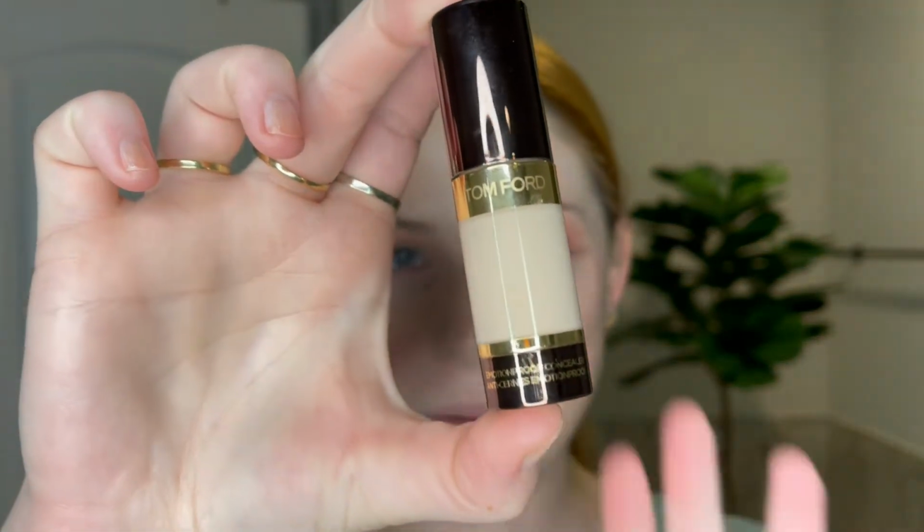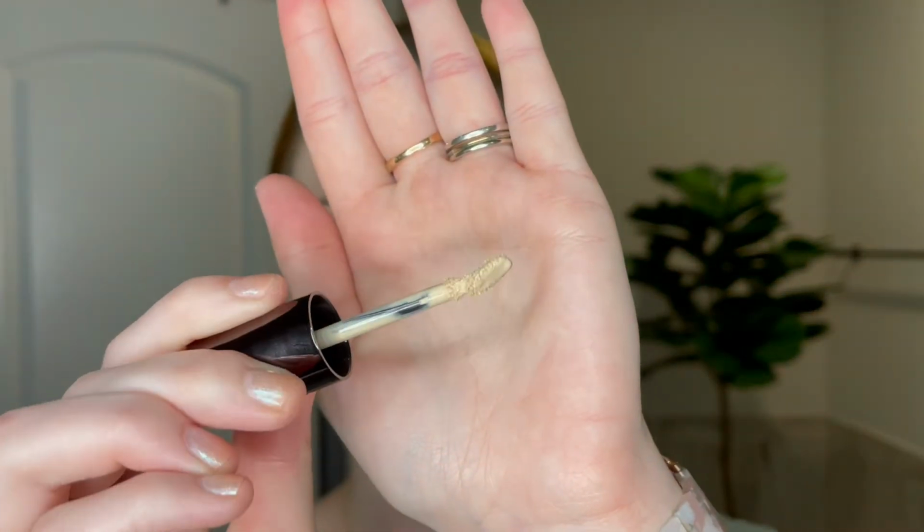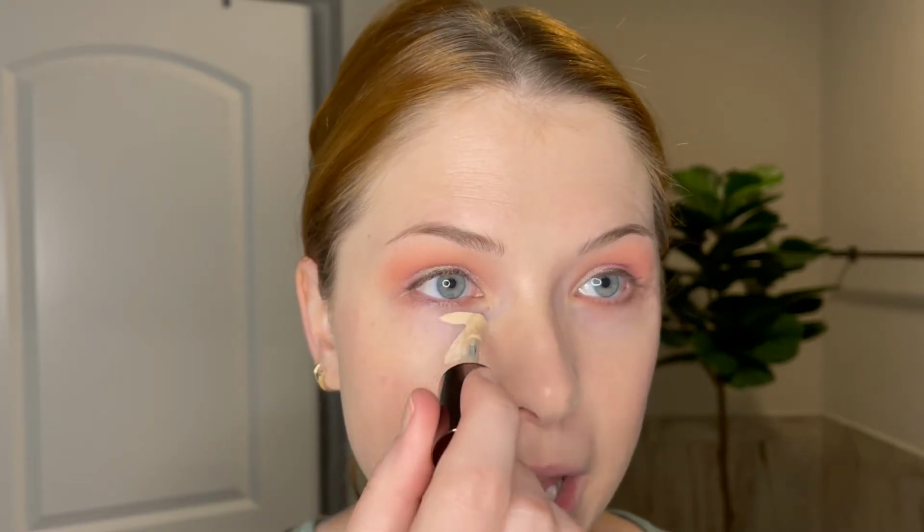I picked up the Tom Ford Emotionproof concealer. I have been wanting to try this for a really long time and finally caved and picked it up. It's one of the only things that they actually had in stock at my mall yesterday. Oh, look at this applicator. Wow. Okay, that's fun. I digress. Okay, I'm gonna go ahead and apply this while I'm talking.